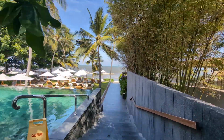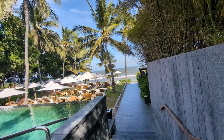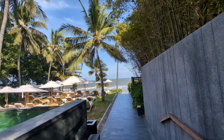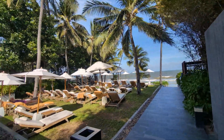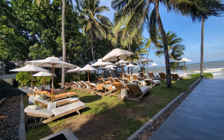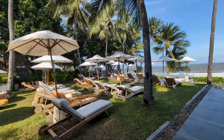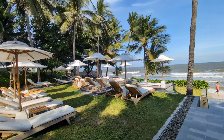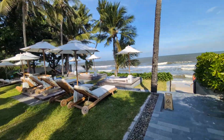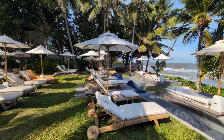And this will take you down to the beach. Now, I've said this in previous videos. The beach here in Hua Hin, for me anyway, isn't the best. By Thailand standards, I'd say it's a little bit subpar, but each to their own. You've got plenty of areas here anyway, provided by the hotel for lounging around, chilling.